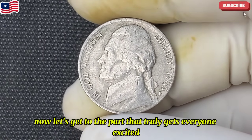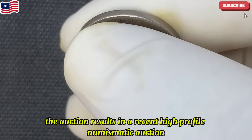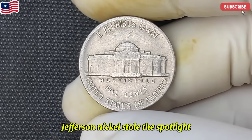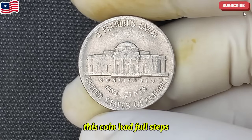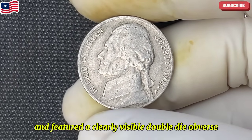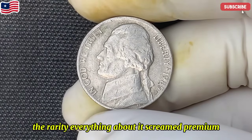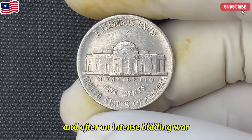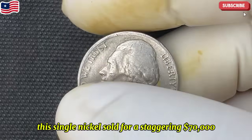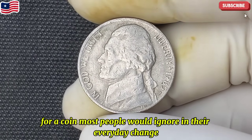Now let's get to the part that truly gets everyone excited: the auction results. In a recent high-profile numismatic auction, a spectacular example of a 1985 P Jefferson nickel stole the spotlight. This coin had full steps, was struck in brilliant uncirculated mint state, and featured a clearly visible double die obverse. The luster, the detail, the rarity, everything about it screamed premium. And after an intense bidding war, the final hammer price left the audience stunned. This single nickel sold for a staggering $70,000, yes, $70,000 for a coin most people would ignore in their everyday change.